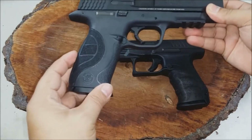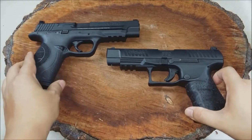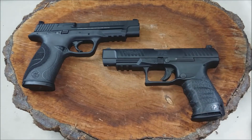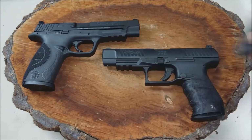And then both of these back straps are reversible. They come with 3 separate back straps. Right now these are wearing the middle size ones. And here's what the Smith & Wesson large looks like. Looks like that. And I believe that this is the large on the Walther. And you take them off in a couple different ways.